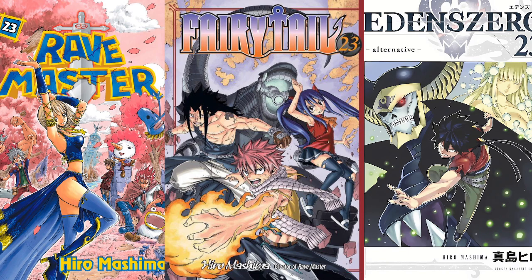But as it were, we're gonna go over this and see which one, at least for us, I like the most first, and then obviously in the comments, tell me which ones you guys like the most out of these. All right, so we're gonna start with Rave Master.